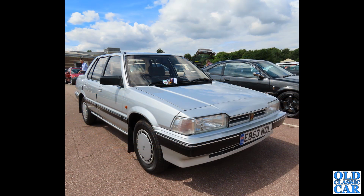And here we have E853WOL, which is a 1987 Rover 213 SE. A car that you don't see all that often. It's one of those cars that used to be everywhere but have all but disappeared now.